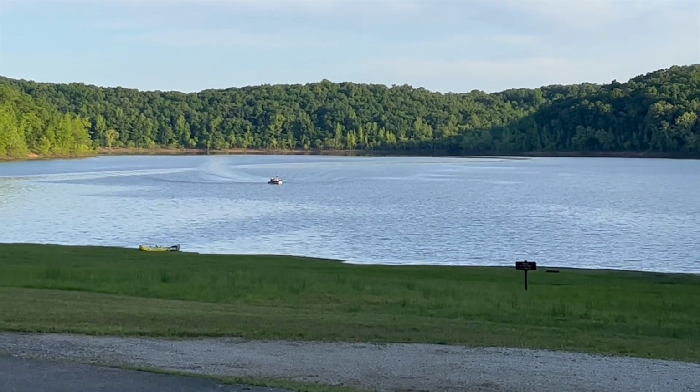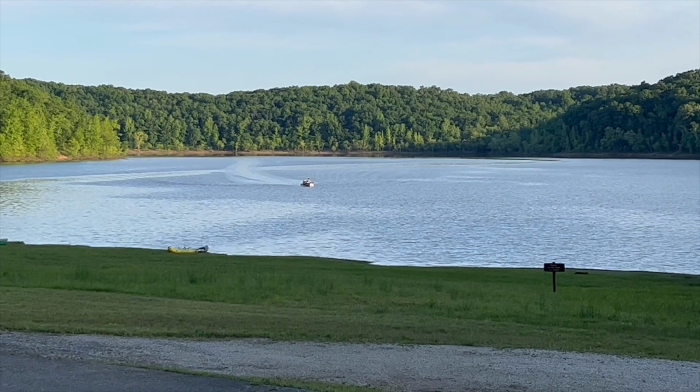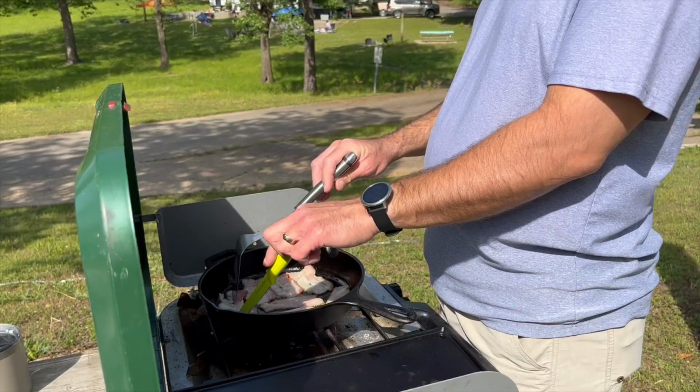Asher Campground is a beautiful campground to sit and watch the lake in the evenings, or in the mornings for that matter. Well, we got some really nice sunsets.